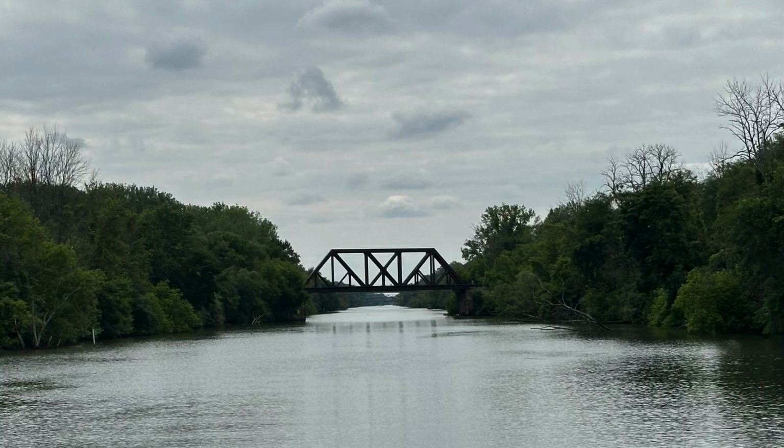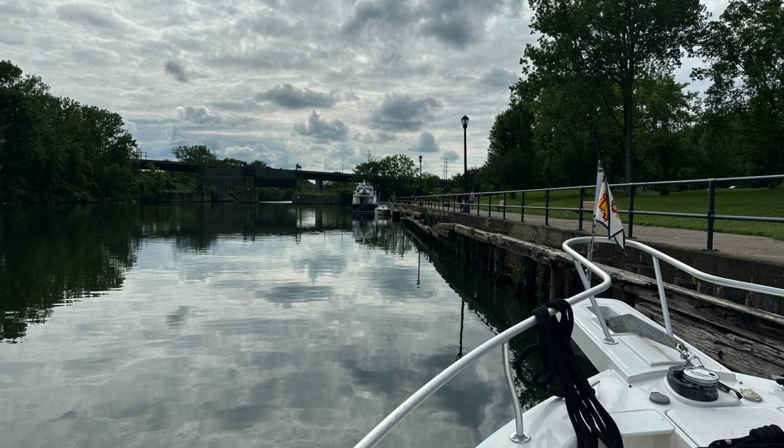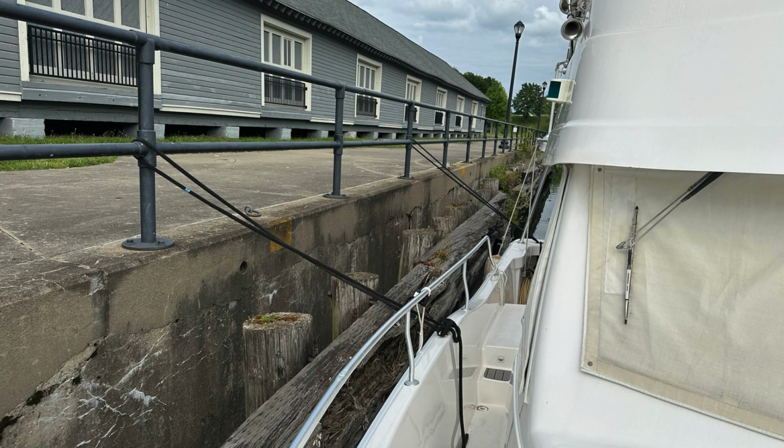We arrived at the Rome Town Free Dock. The newer dock was full, so we tied up to the wall, which was just perfect for us. It worked fine. A few other looper friends tied up right behind us.